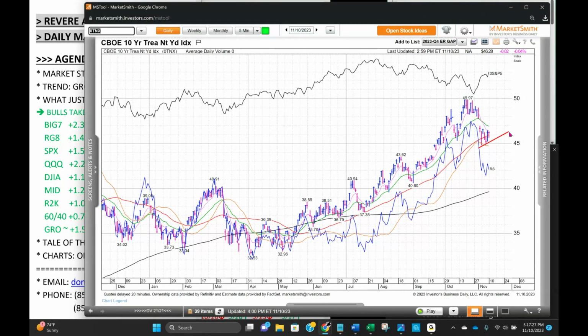It's really the same situation. We've got the rising 50 and the declining 21. It's forming a triangle, and we'll see which way that triangle resolves. So that's our inter-asset correlation.